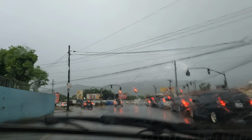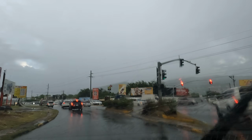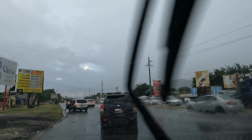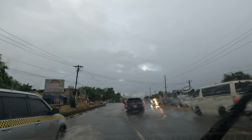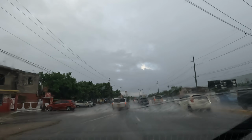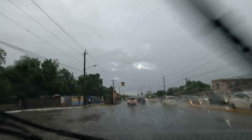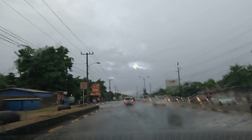So water everywhere, rainy morning. So now it's about 8 AM. So you know that the traffic this morning for persons going to work and school is gonna be crazy. Some vehicles can't manage the water, unless they can swim.